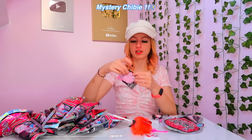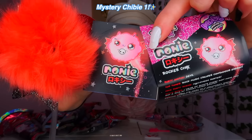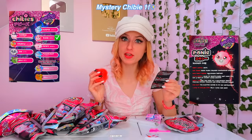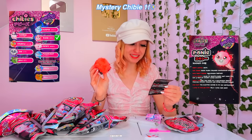And here's what we were looking for, the Chibies collection list. Okay, so there's actually 10 to collect because there's 2 rares, which are twins apparently, Aisha and Isla, they are the rare ones. Our first Chibie that we found right here is called Roxy. Love that name. So she's actually a devil. That's perfect because it's Halloween today. I'm not sure what day you guys will be watching this video on, but it is actually Halloween. And she likes rock music and Halloween parties.